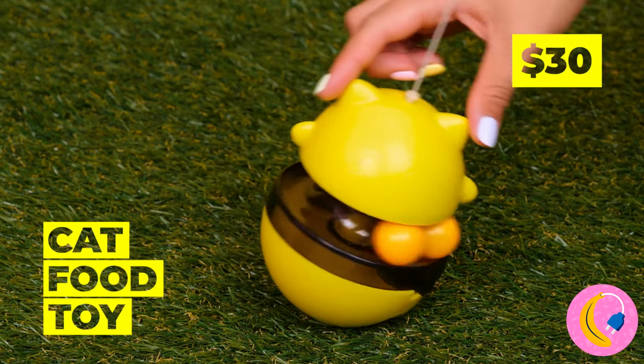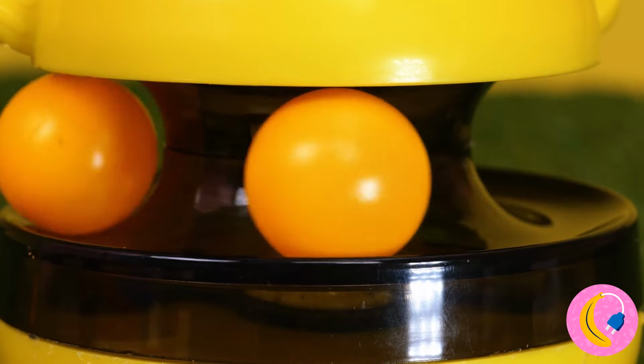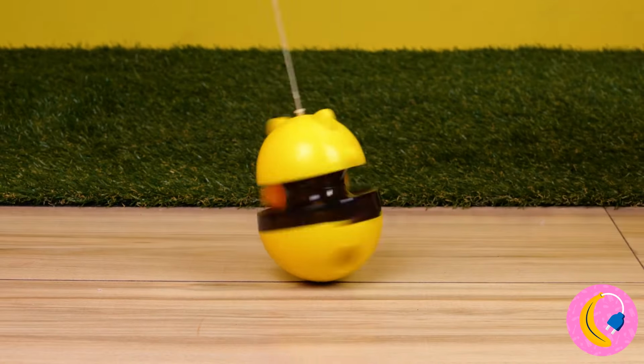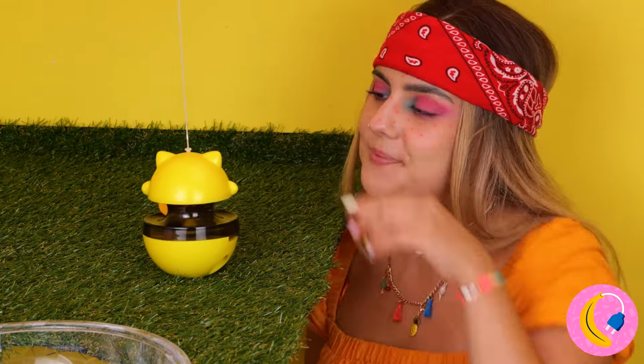And if the cats are feeling a bit hungry at playtime, this toy's the perfect thing. Just add food. See? They'll get a treat when they spin it around. That'll keep them active. Hey, can you borrow this pillow?